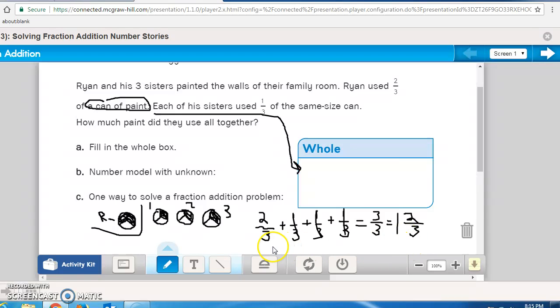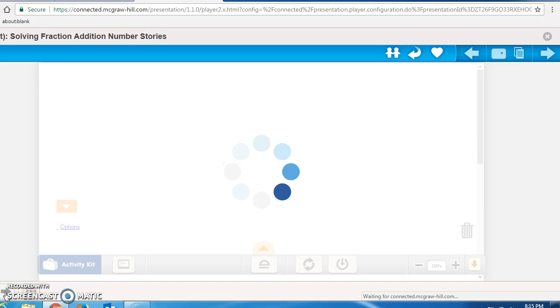Or I could have gone thirds on the bottom because they all had 3 as the denominator. And I could have added 2, 3, 4, 5. So if you notice here, 1 2/3 and 5/3 equals exactly the same thing because 3 out of 3/3 equals that 1 whole, and there would have been 2/3 left over.